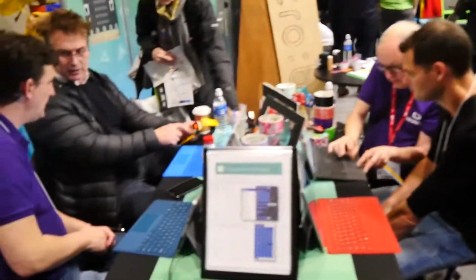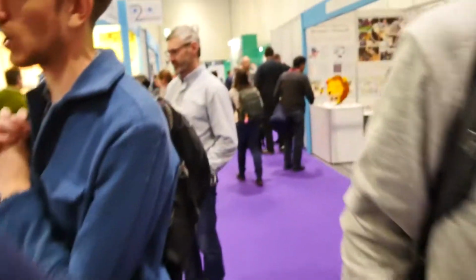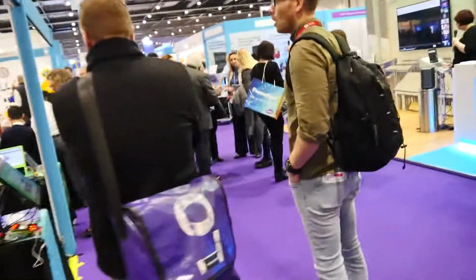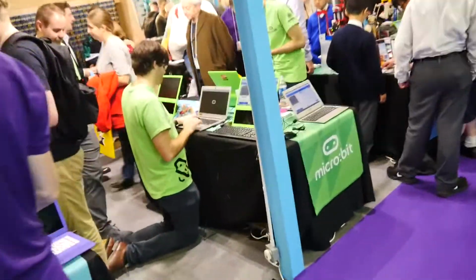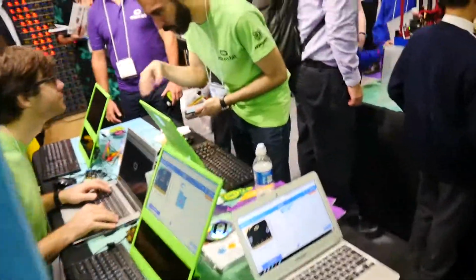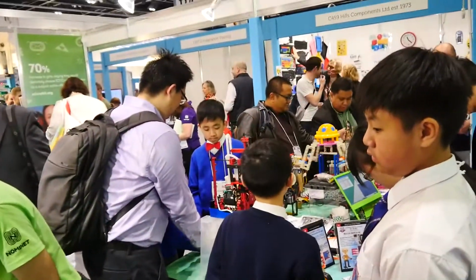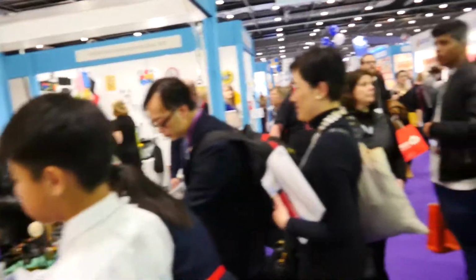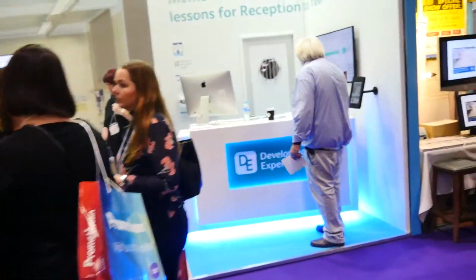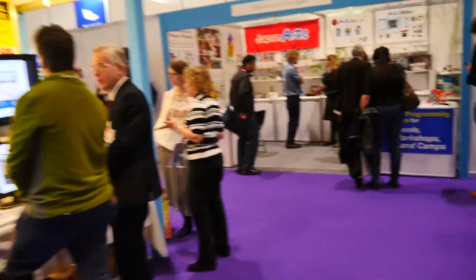Micro:bit. Always of great interest recently. You hear a lot about micro:bit and the various things you can make with them. I've never actually got hold of mine. They never turned up. I've always liked to look at these things too, though. I think these are the sort of Raspberry Pi laptops. Developing experts. I2I software.